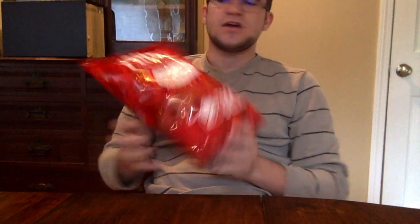Today we've got a very special food item. I never knew these things existed, believe it or not. I'm not sure if these are the same chips that you get in the loaded nacho taco, but they look kind of similar. You see up here, if you haven't noticed, it looks like a fire sauce packet.